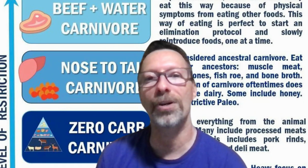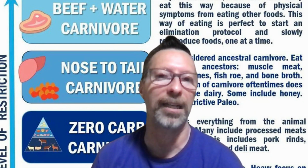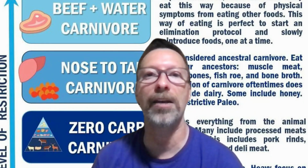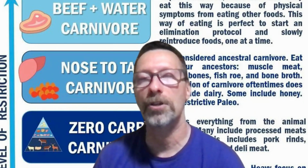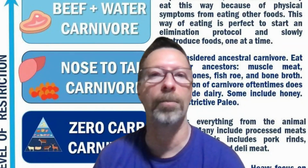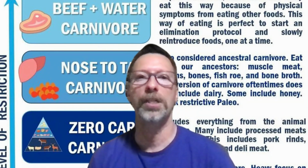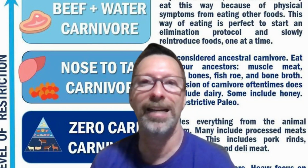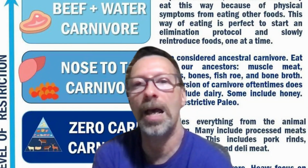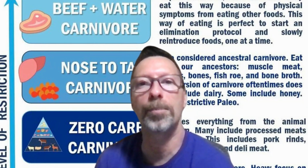So it's not a super strict carnivore diet, but it does stick to meats and it does stick to animal products. But you're adding in things that are processed, and if you stick to the more pure form of carnivore, we want to avoid all these refined processed foods. So this is called dirty carnivore because you're actually adding in some of the processed meats and things like that. So there is some element of processed foods in this, but you are sticking to the animal-based processing.